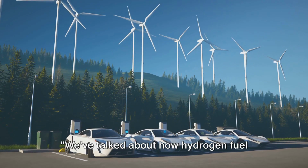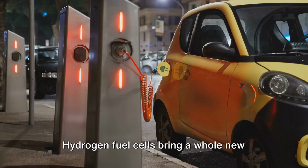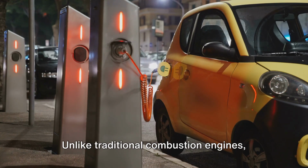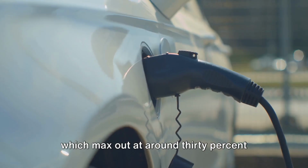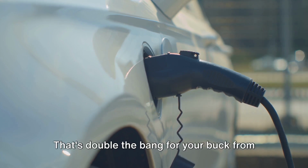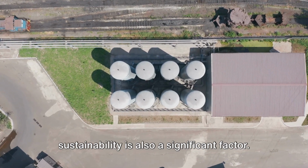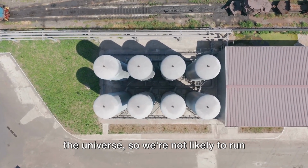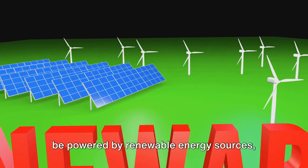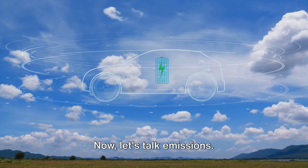We've talked about how hydrogen fuel cells work, but what is their true potential in the automotive industry? Let's delve into that. Hydrogen fuel cells bring a whole new level of efficiency to the automotive table. Unlike traditional combustion engines, which max out at around 30% efficiency, hydrogen fuel cells can reach up to 60%. That's double the bang for your buck from the same amount of fuel. But it's not just about efficiency. Sustainability is also a significant factor. Hydrogen is the most abundant element in the universe, so we're not likely to run out anytime soon. Plus, the production of hydrogen fuel can be powered by renewable energy sources, making the whole process sustainable from start to finish.